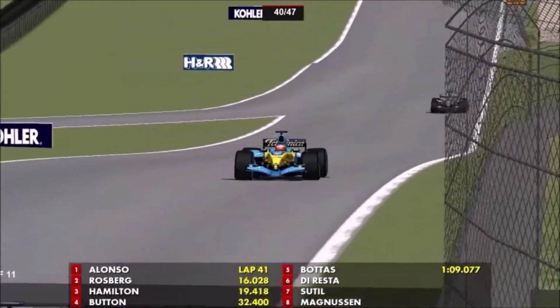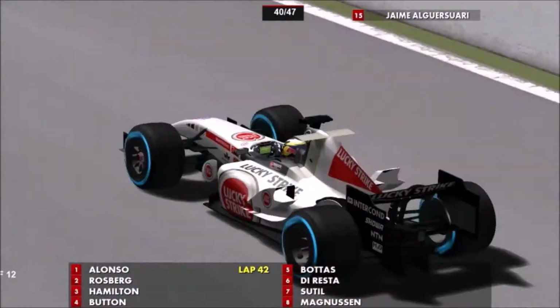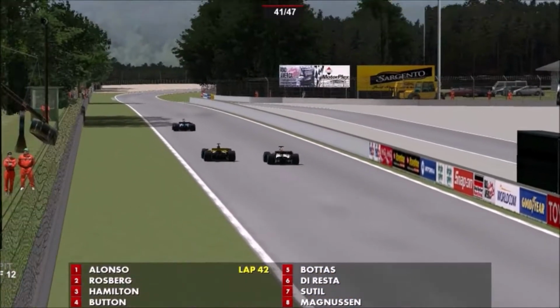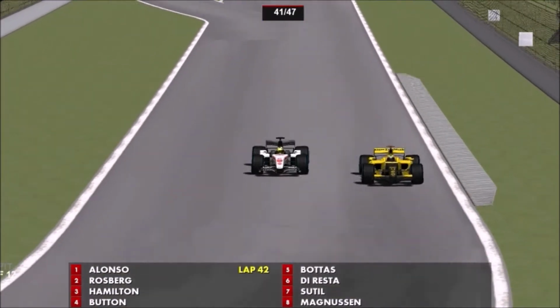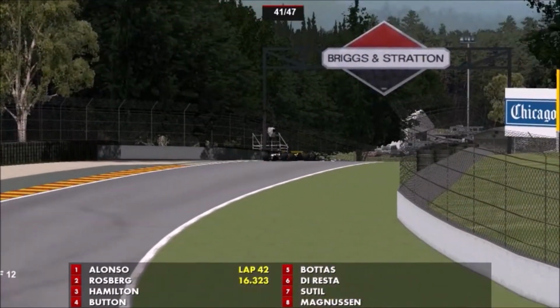Who's in 9th, I wonder? It must be Kobayashi. Indeed it is. As they rise the crest onto the start-finish straight, Al-Jaswari and Chandok do battle for 14th position. And that's the man of the race in front of them, Daniel Ricciardo, and his last race for Shake and Bake.